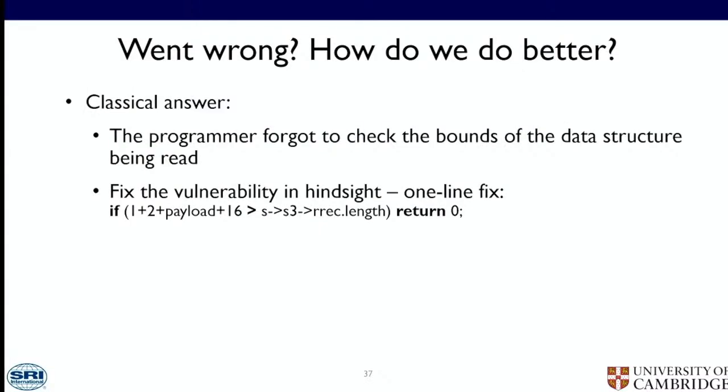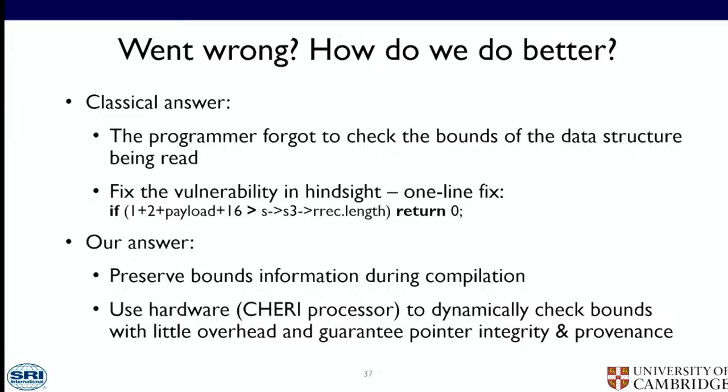So the classic answer is the programmer forgot to check the bounds on the data structure, and there is a one-line fix for this. And this is what we do in industry at the moment. We find the vulnerability, we fix the software, we patch it up, and we keep moving forward. The problem is we haven't got to the root cause of the problem, which is what we're trying to do. So our answer is we actually want to preserve a lot more information that's in the code to begin with, because the programmer never intended to overflow or buffer overread. And in fact, it's actually in the data structures of the code. So in fact, with Heartbleed, if you recompile the code for CHERI, you completely mitigate the problem without having to know what the vulnerability was in the first place.